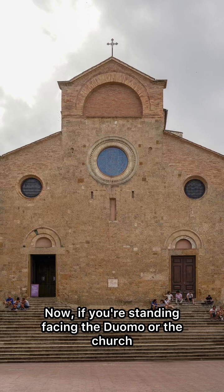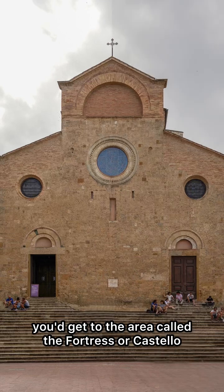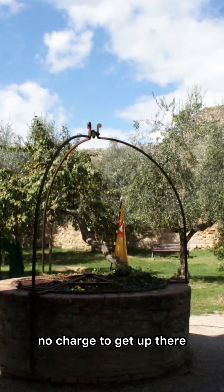Now, if you're standing facing the Duomo, or the church, and you go around up to the right, you'd get to the area called the Fortress, or Castello, where you have amazing views looking down. No charge to get up there.